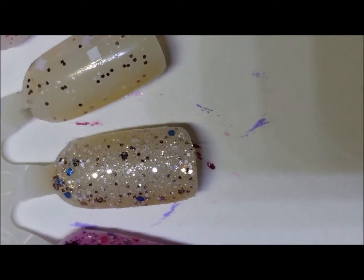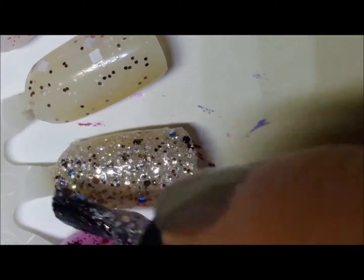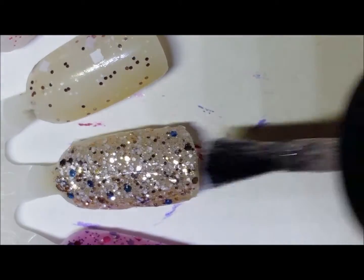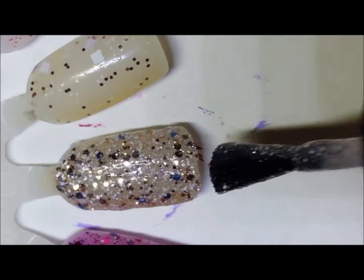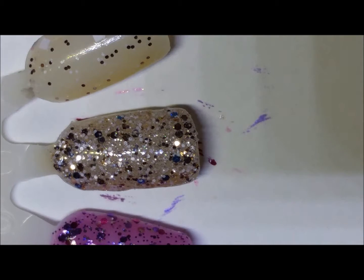Okay, here is second coat of Muppets World Tour. And I do believe you can be. I mean, there's a couple empty spots there, but not really much. So you could probably wear it on its own.